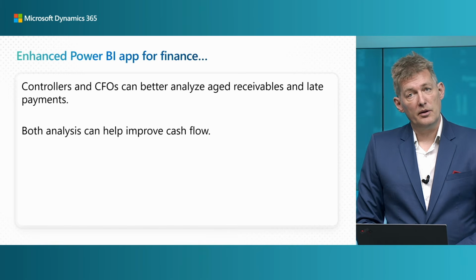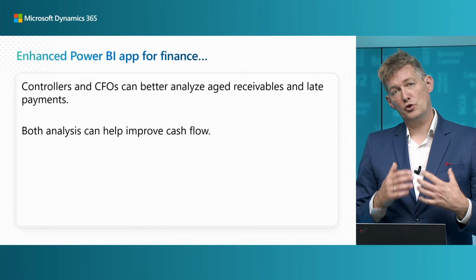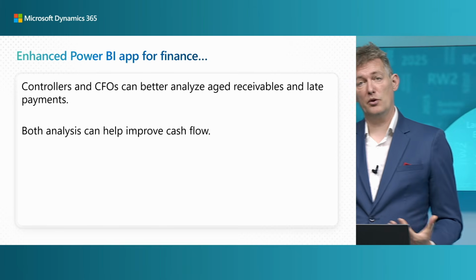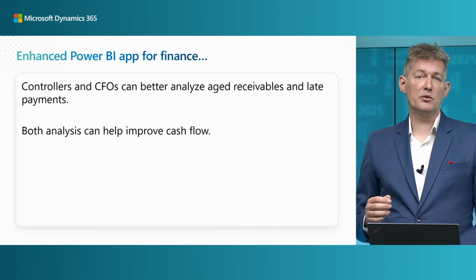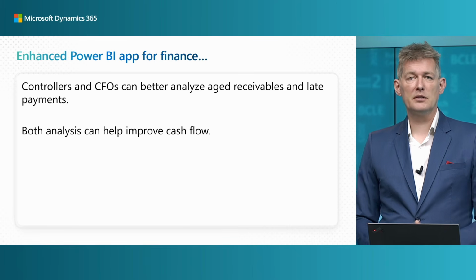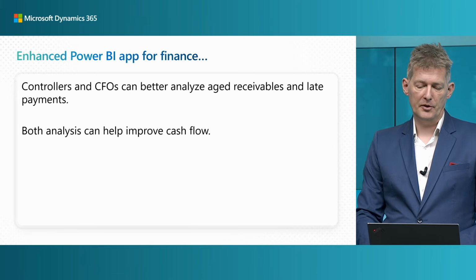The next is Power BI for finance. So the story here is that we wanted to make it much easier for controllers, CFOs, finance people to analyze aged receivables and in particular late payments, because both of these are something that impact your cash flow. So a few improvements in the Power BI app for that. Let me show you that.